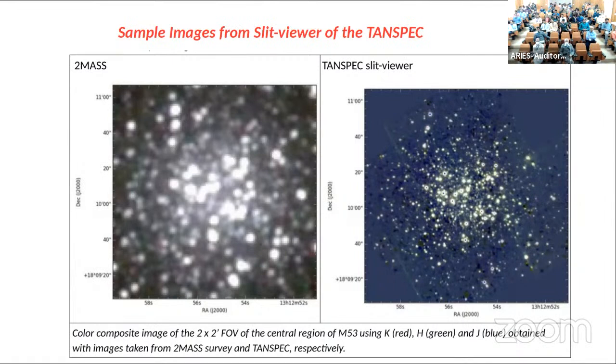Also, this site is very good; you can have 0.5 or 0.6 or 0.7 arc second images. So this is a mosaic image. The field of view of TIRSPEC is 1 arc minute by 1 arc minute. We have taken 4 or 5 frames. So background subtraction and everything is very stable, very good for TIRSPEC. It's very linear.